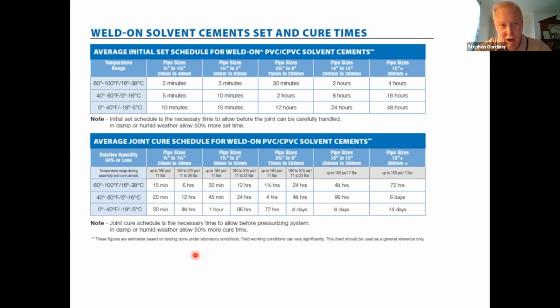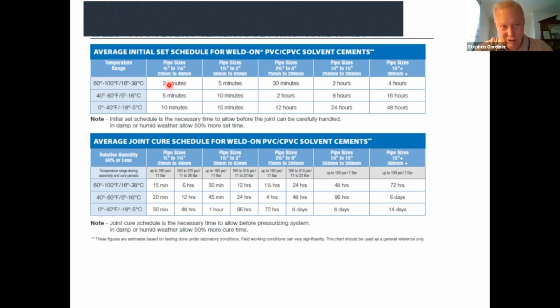So here are tables for set and cure chart. Okay. Top chart here is set time. The second chart is cure time. And these times are minimums. You got to go at least that long. If you can go longer, better, because it gets stronger the longer you let it sit.